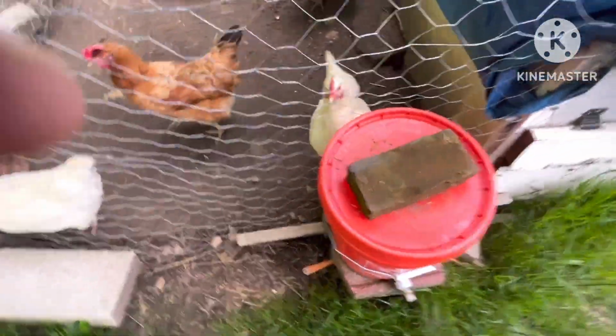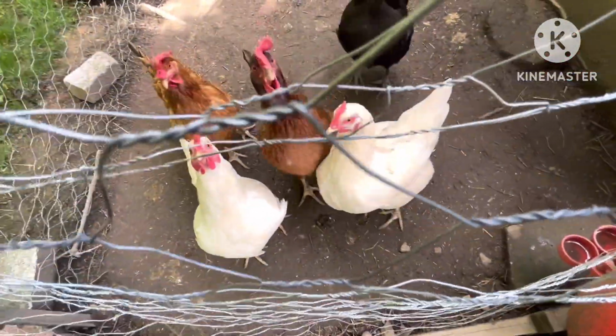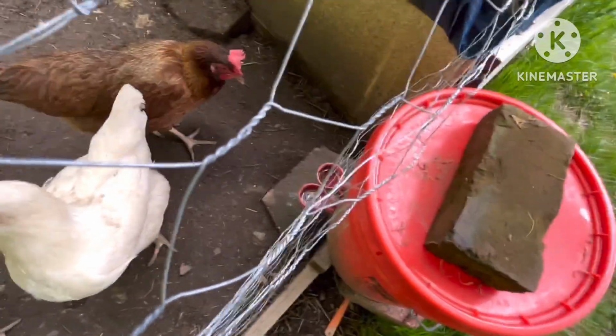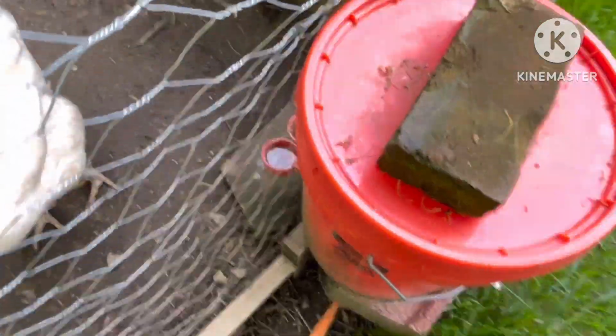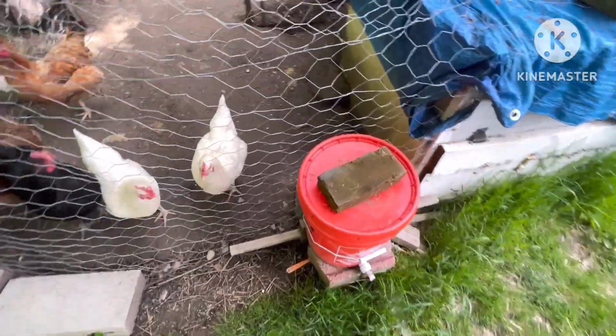What we're doing today, you can see that in here. Hey, get away from my ring, Penelope. You can see down in here, let me get it focused here, we have mold. When I start seeing mold like that, it's time to clean the water. So that's what we're going to do. Clean the water up today, and I'm going to do their feed.